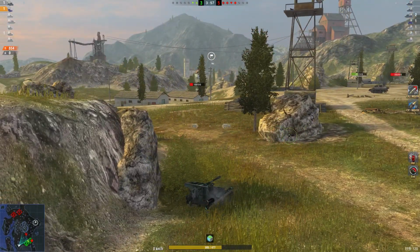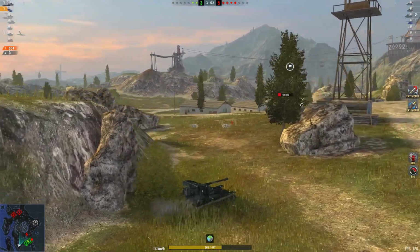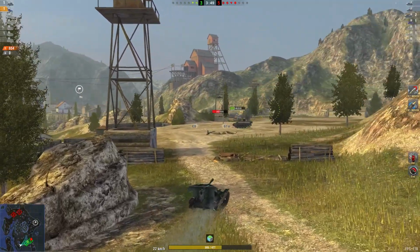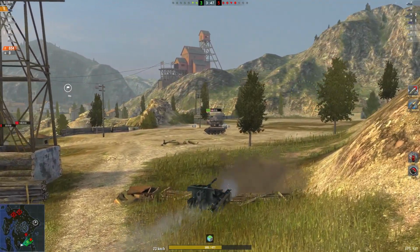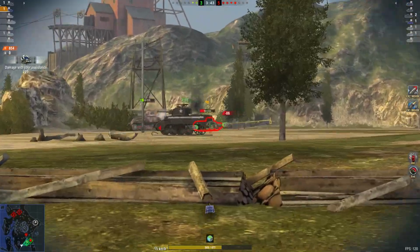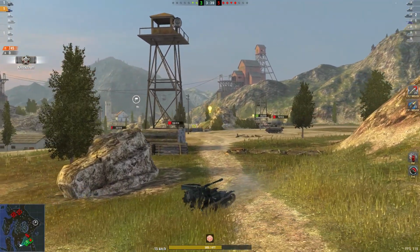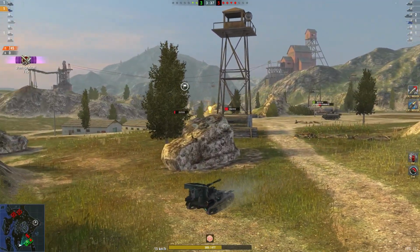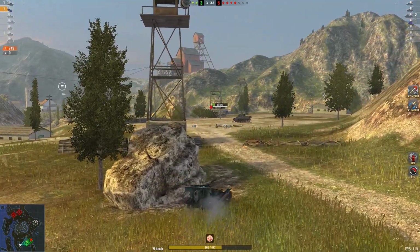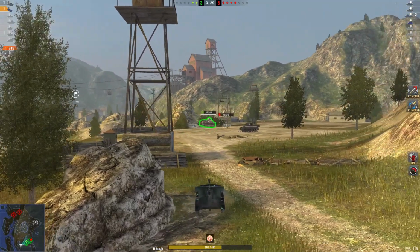But this is Mines, a standard low tier map that appears when you're running. Obviously Mines is an encounter game because there's no caps on it, bar the base cap. Can I get down into him? Yes, I can. Thank you very much. Now, it's 2 on 4. The other lad in front of me has got 83 health points left. This looks like it's going to be a tough ending.